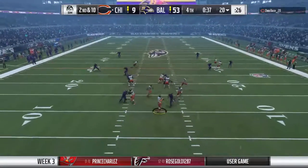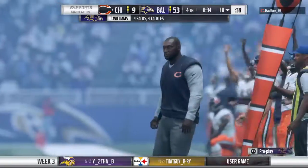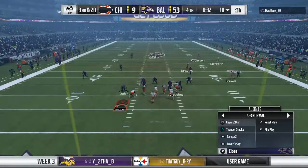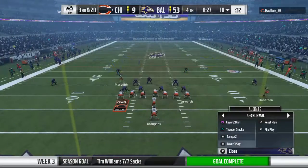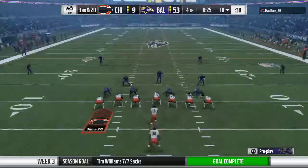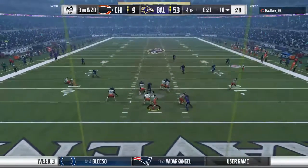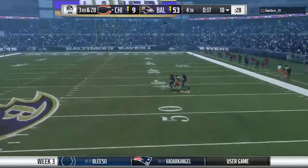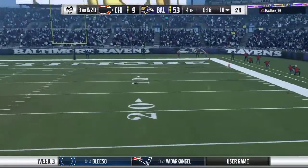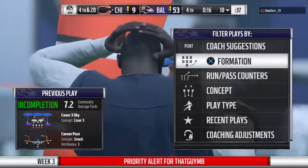Off the play fake, he'll look to throw. Now the pressure comes, and he goes down. Just inside the 10, back at the 9. Tim Williams, he's the one to get him, and that's sack number 7 for him on the year. All right, here we go. Green. Now on 3rd and long, they'll look to throw. He's going to let it fly. And that is incomplete. 16 seconds now on the clock.